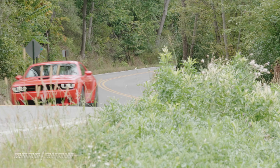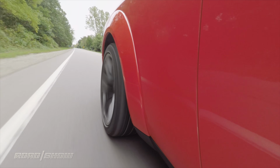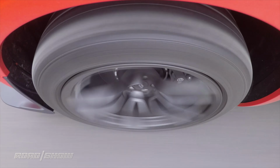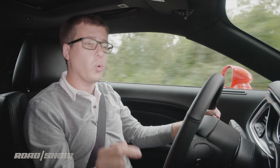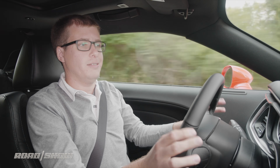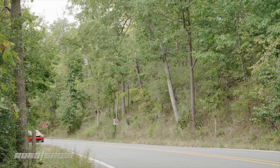I wouldn't call it nimble per se, but between the Velcro adhesion from the Pirelli tires, the anchor-like Brembo brakes, and that really stiff suspension, this thing really does hustle around corners and stop like a sports car. In fact, Dodge says that with the Widebody kit, this car is 2 seconds faster a lap around a track than last year's Scat Pack. They didn't specify which track, but the point is that this car is faster in every respect.